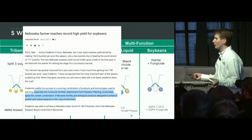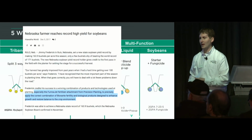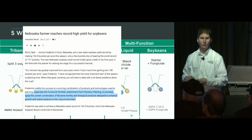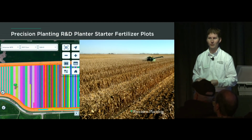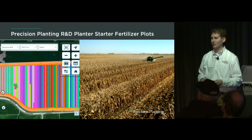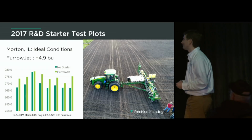So I think we're going to see more opportunities based on the flexibility that this tool can offer to you guys as you try to push your return on investment and your bushels a little bit higher. So what have we seen here at Precision?